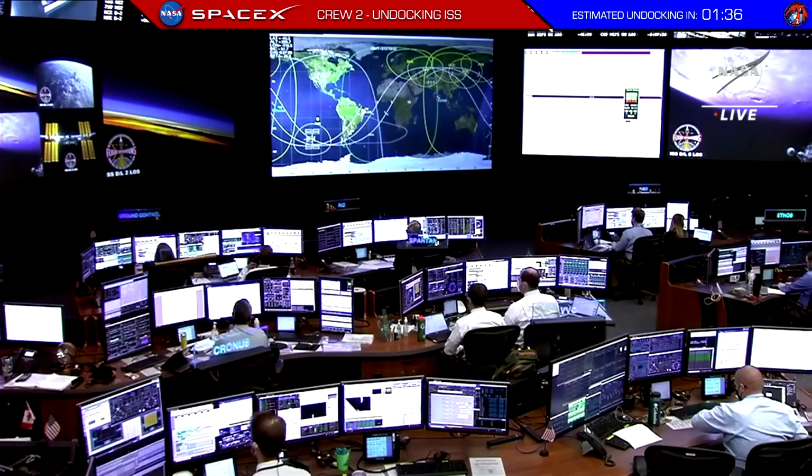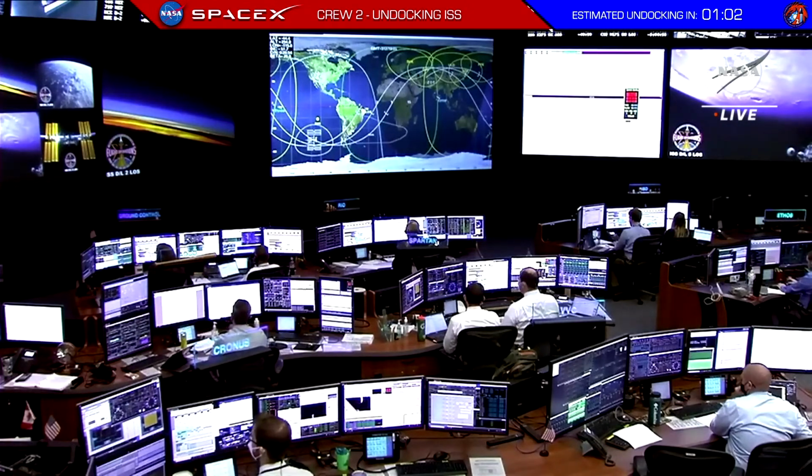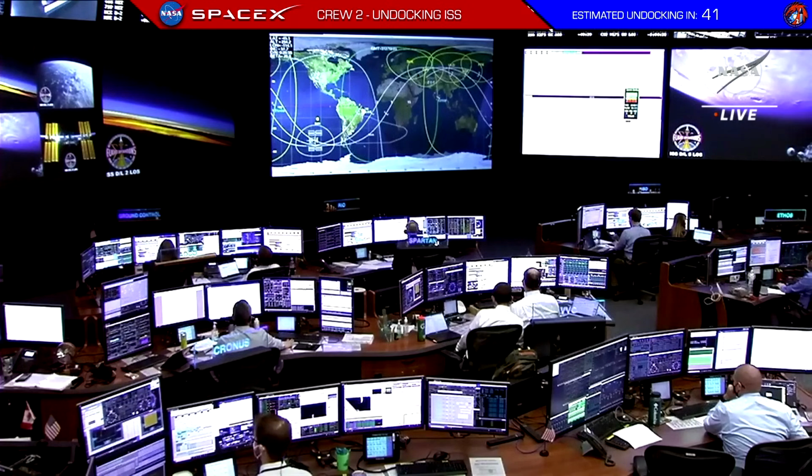You'll hear from the Corps in Hawthorne as commentator. Endeavour, SpaceX, we're about halfway there. The first set of hooks are open. And that was confirmation from the Corps to the crew. We're about halfway there. Hooks of that first set are done. We're driving the second set now.